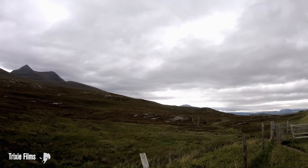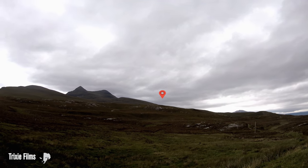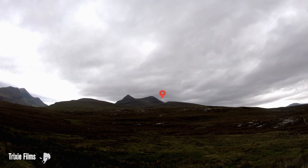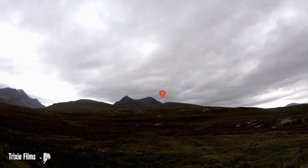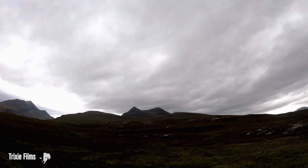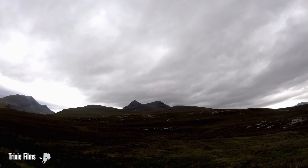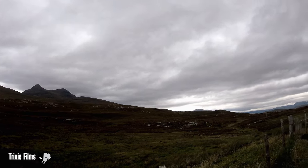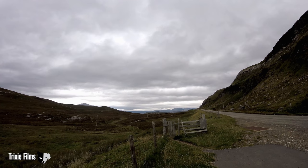So I'm going to climb up onto the top of that bheag there, drop down into that sublight corrie, and then up we go onto the trig point. It's a bit overcast, about 15 degrees, and it's the end of August now. So, okay, let's get going.